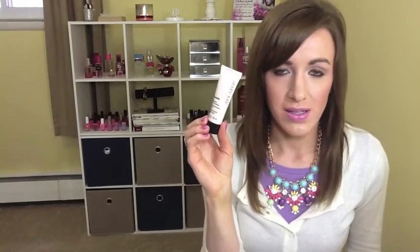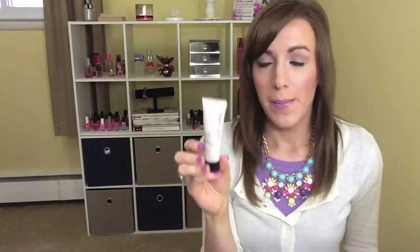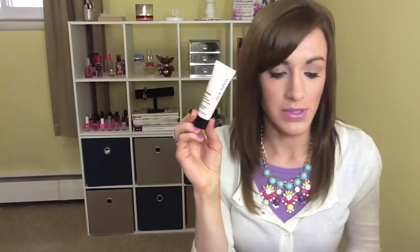And it is pricier. It's like $20, and for something that's not going to hold up as well. If you're more combination, this might work well, but if you're super oily like me, I wouldn't really recommend it. I might try mixing this with the Boots No. 7 Beautifully Matte to see how it does.